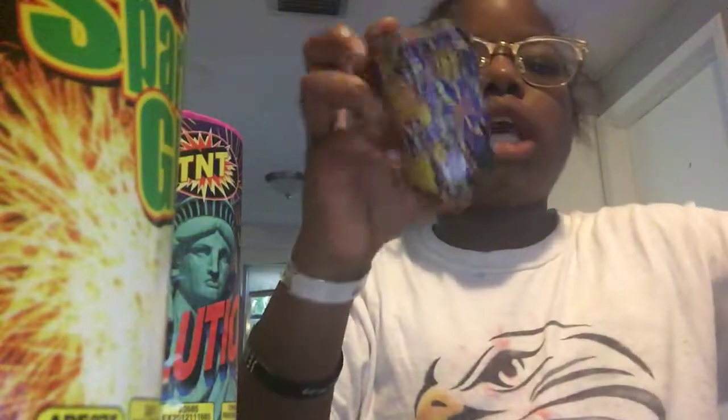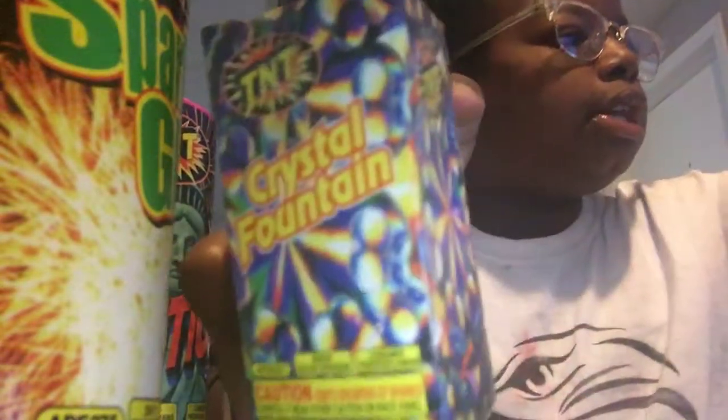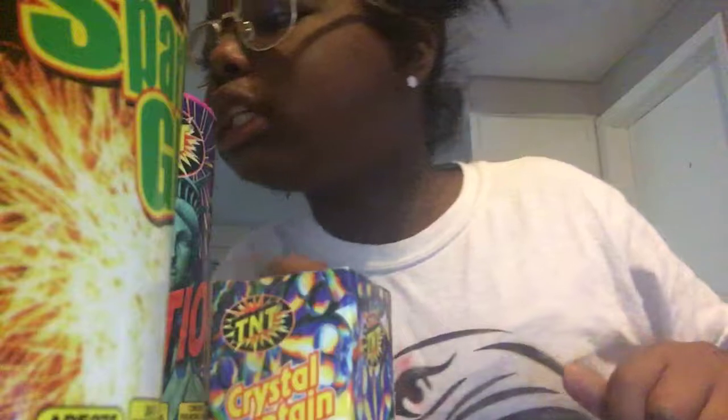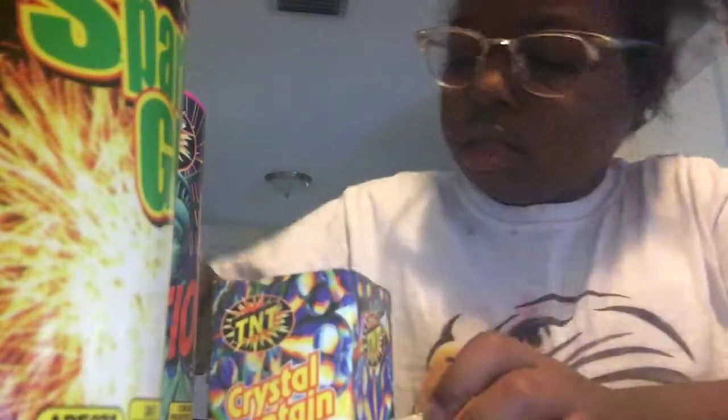Crystal Fountain. It's not exclusive. Nope. Nor glow fuse. Crystal Fountain. Come on with these Flashing Fountains. This Crystal Fountain is another Flashing Fountain. I think this is like the third Flashing Fountain. No, there were just two Flashing Fountains in this pack. Actually, four, because two of each kind. Two of this kind. Yeah.